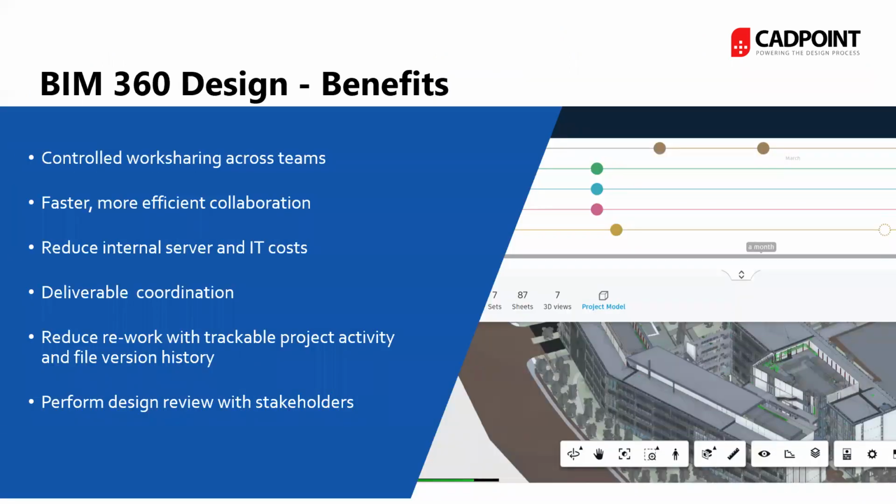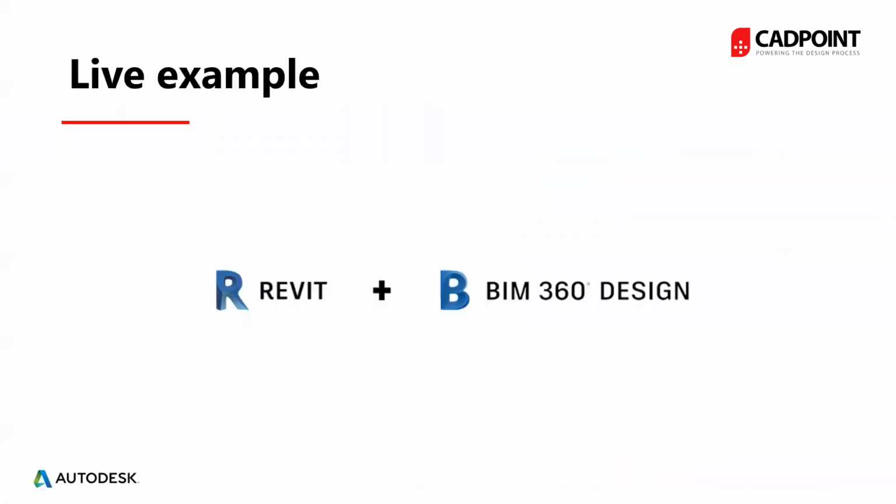So before we go live, I just want to go through some of the benefits of BIM 360 Design. I guess really the easiest way to describe this is the collaboration side. So if you wanted to collaborate specifically inside Revit, then it's BIM 360 Design that you need. A BIM 360 Design license will give you a BIM 360 Docs license as well. So all the information and abilities within Docs come as part of Design as well. So without further ado, let's go into this live.